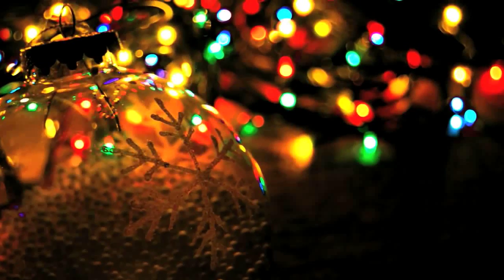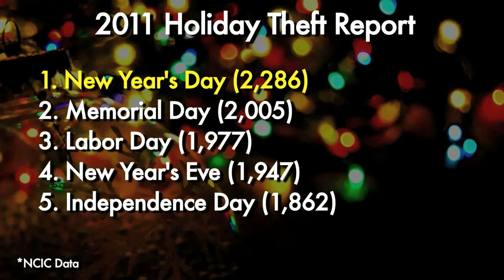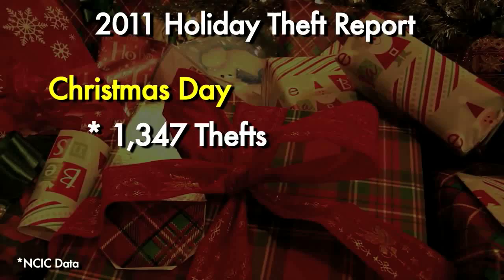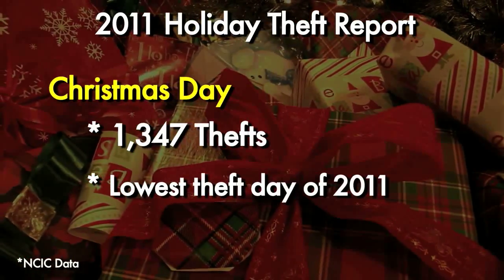Car thieves seldom take a day off, but if they do, it's Christmas Day. According to our annual holiday theft report, in 2011, New Year's Day was the leading official holiday for reported vehicle thefts, while Christmas Day repeated as the holiday with the fewest. In fact, Christmas Day was the lowest theft day of the entire year.